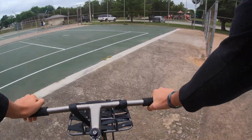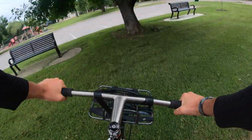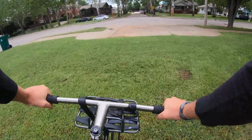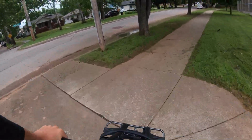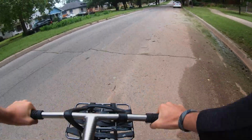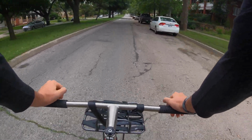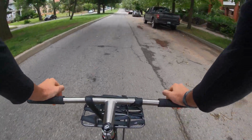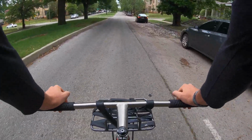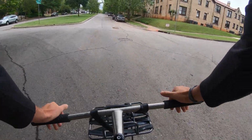I'm the owner of Pedal Exchange, a bicycle delivery service in Oklahoma City. And today I'm going to show you how to navigate the streets of OKC in the way that is safest. Basically, we're going to go from Goodholm Park, which is next to Paseo, and I'll take you all the way to Scissortail. Kind of show you how I deal with traffic, how I deal with lights, and the road conditions here in Oklahoma City.